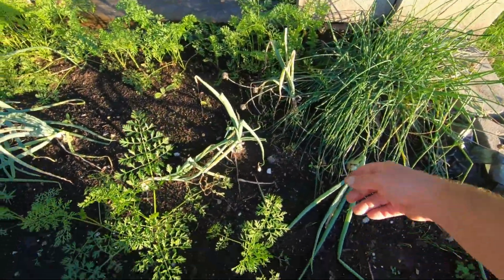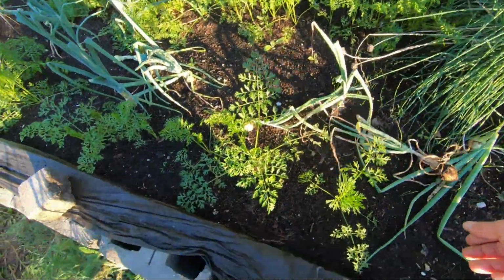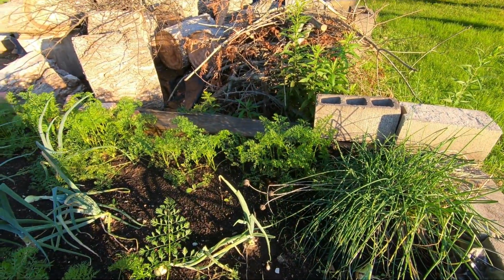And I think we got another one that's also toast. Yeah, when you can pull them out and they come out with no effort. Yeah, that one's definitely rotten.